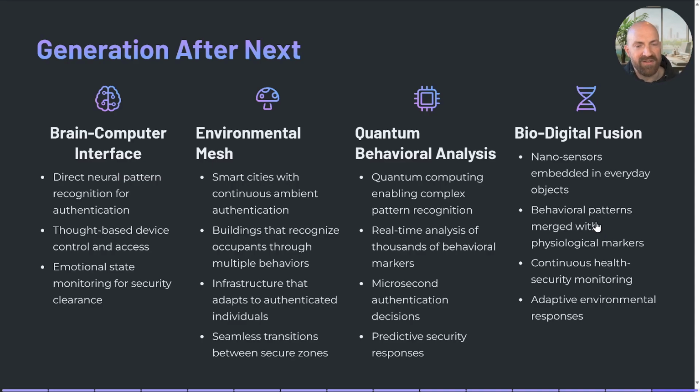So behavioural biometrics is a massive field, not one we can cover quickly. I think I'll dive into a few of these subtopics in more depth soon.